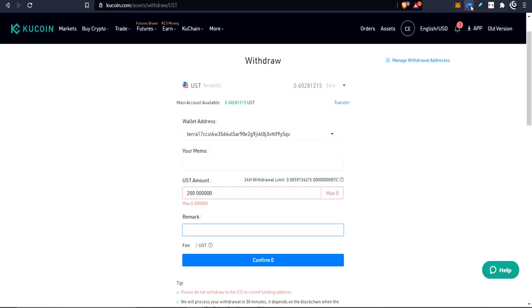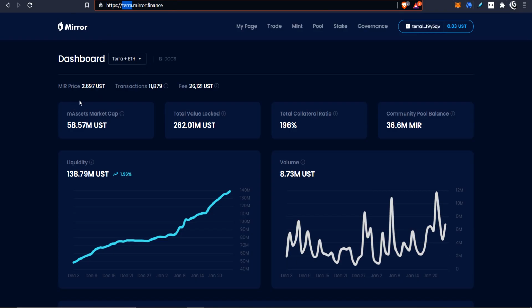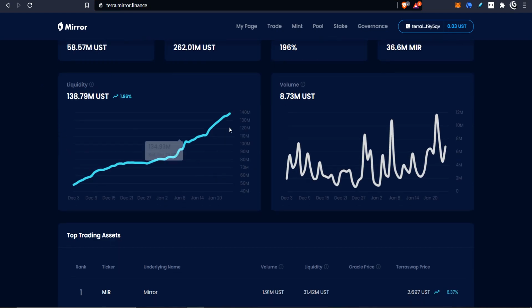And actually it's very fast from here to here. It happened even faster than I could open this up. It was just a bang, already in there. Very fast. So once you have UST in here, UST is basically like the ETH of this protocol. So anytime you want to do anything in here, then you need UST tokens, okay? So when you come in here, you'll have some UST in your wallet, maybe however much money you brought over.